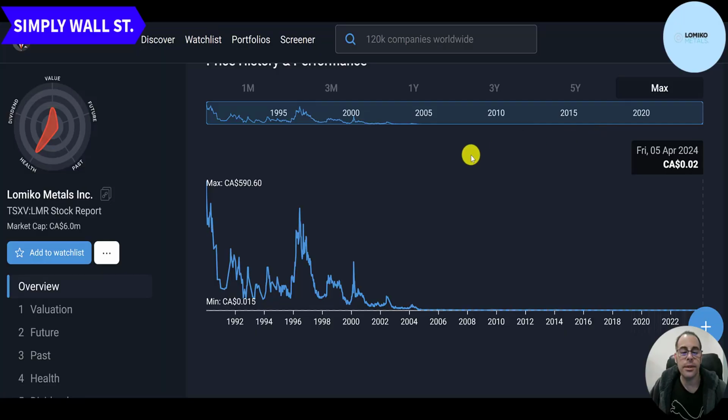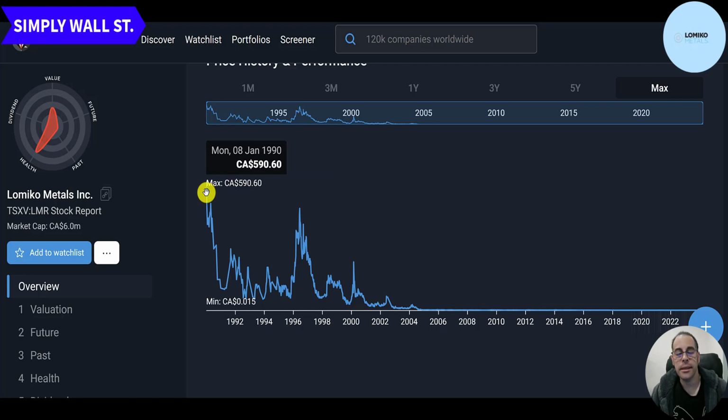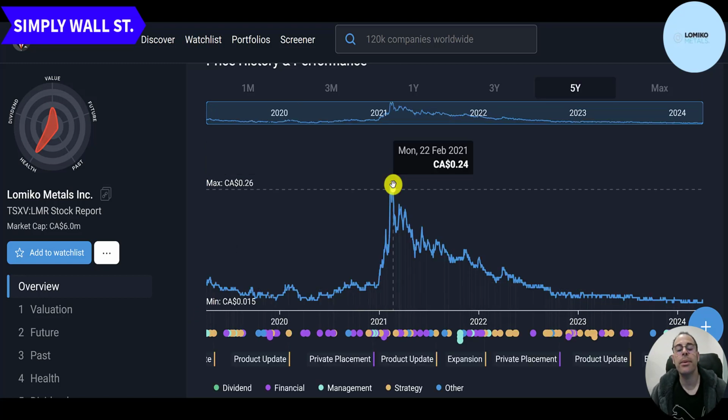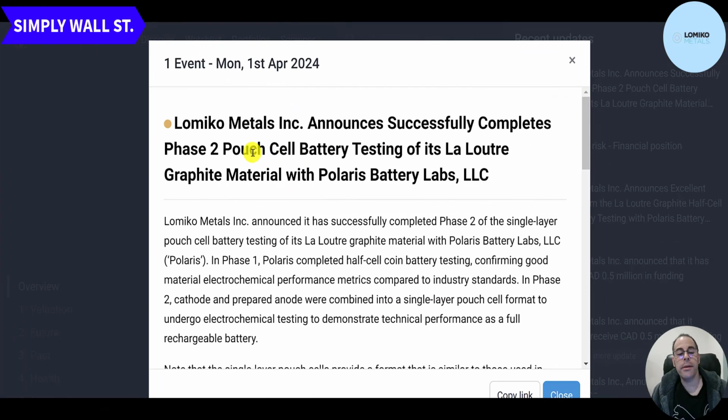Here's their historical stock price. So it does look like they started trading in 1990, but this was a totally different company back then, so it's hard to compare them to now. If you look at the stock in the past 5 years, it did get pretty high, up to 26 cents in 2021. So it's down over 99% since then. They completed phase 2 of their pouch cell battery testing of its La Loutre graphite material with Polaris Battery Labs. So they haven't generated revenue, but they're getting closer.